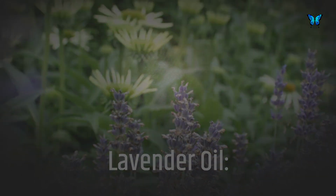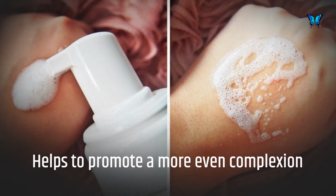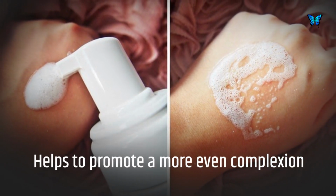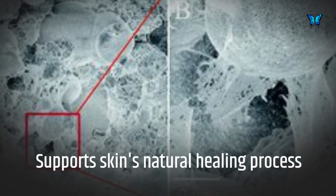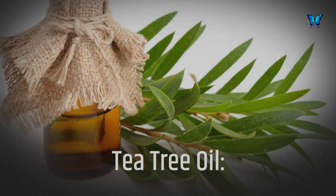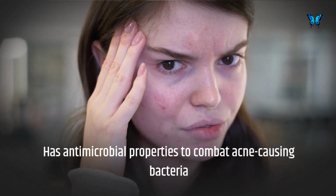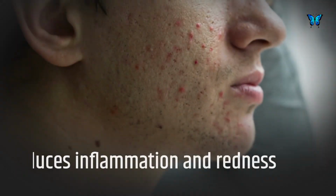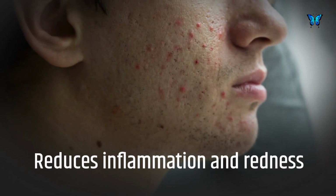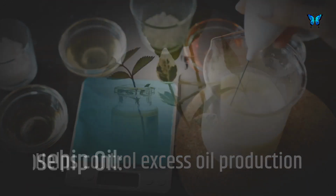Lavender oil soothes and calms irritated skin, helps to promote a more even complexion, and supports skin's natural healing process. Tea tree oil has antimicrobial properties to combat acne-causing bacteria, reduces inflammation and redness, and helps control excess oil production.